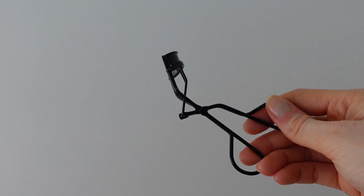Next step is curling my eyelashes, and I am using this eyelash curler from MAC that I've had for years. Every time people have to curl my lashes at work, I get really scared. Like, imagine someone doing this to you. I am honestly not breathing while they're doing it.